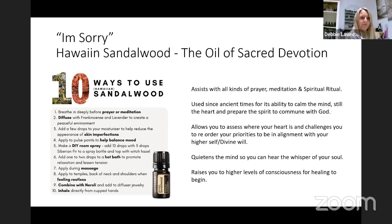You could also diffuse it with frankincense and lavender for a peaceful environment. You could apply a few drops to your moisturizer to help with skin imperfections. It's a really lovely oil for the skin. It's good for things like scars and rashes. You can apply it to pulse points to help balance the mood. Make a DIY room spray with 10 drops. Add 10 drops to 5 drops of Siberian fir in a spray bottle and top with witch hazel.